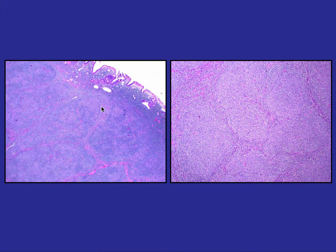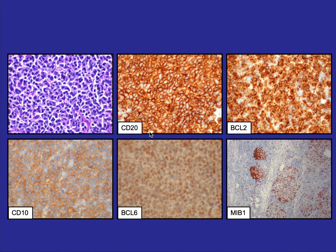So here's again the intestine showing follicular lymphoma with back-to-back nodules without mantle zones. And these cells are positive for CD20, BCL2, CD10, BCL6. And you can see MIB1 is low and dispersed compared to reactive germinal centers on the side, which had a more polarized, higher reactivity.